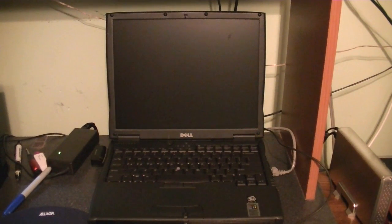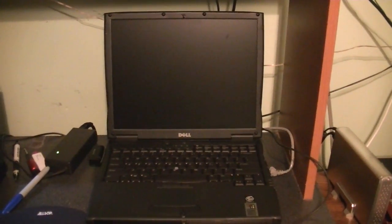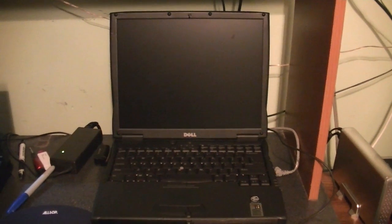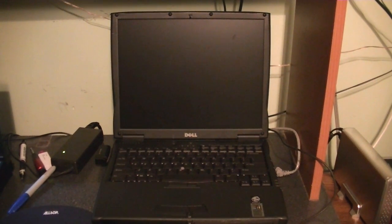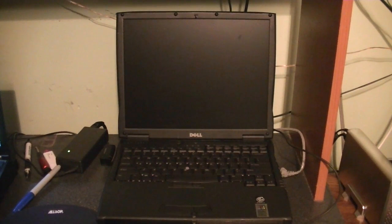It did not make it more reliable. It probably would have if I had done a clean install of Windows XP instead of an in-place upgrade, but I was only 13 at the time, and I really wasn't familiar with that concept. But what we're going to do today is kind of recreate that day.